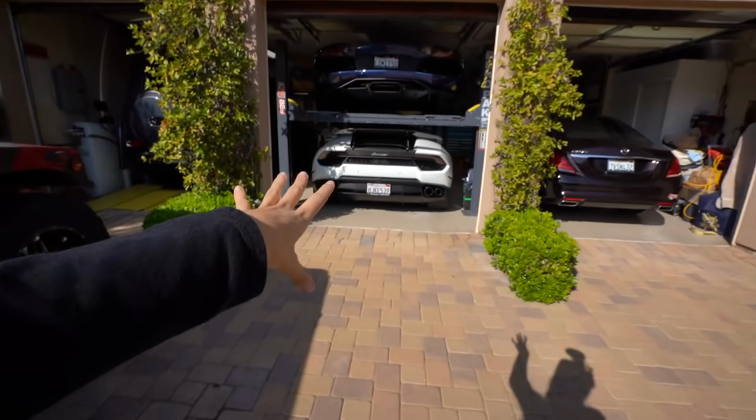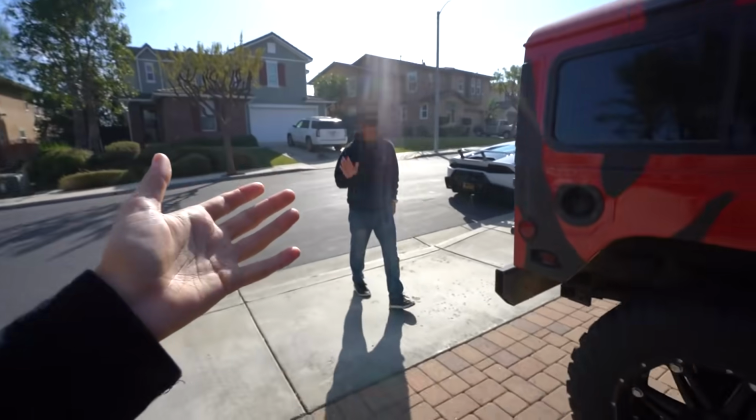I think I've kind of narrowed down what I'm buying for my first supercar. I'm debating between a Lamborghini 580-2 Huracan or a Ferrari 458. But I couldn't find anywhere to test drive a Huracan 582, so my good friend Robin is actually letting me drive his 580.